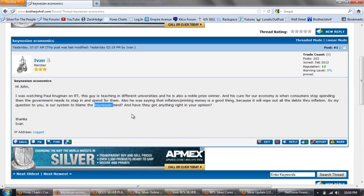And then the other point is that whenever government spends money, a dollar spent by government is not equal to a dollar spent in the private sector. Government spending tends to be inefficient, misallocations of capital, cronyism, corruption, all those things come into play when you have government spending a dollar.